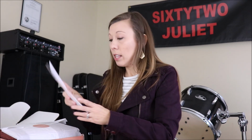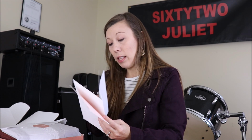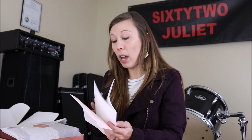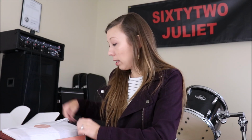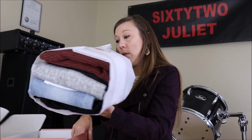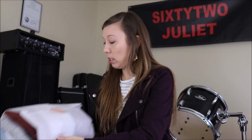Okay, so this is how your box comes. This will be like my pricing sheet, and there's a tag for sticking on the outside of this box in order to send back the pieces that you're not going to keep. I'm not going to look at the price sheet right now. So let's just go ahead and dive into it and see what we have. Ooh, I love it already, guys. I love it already. Let's just dive right in.